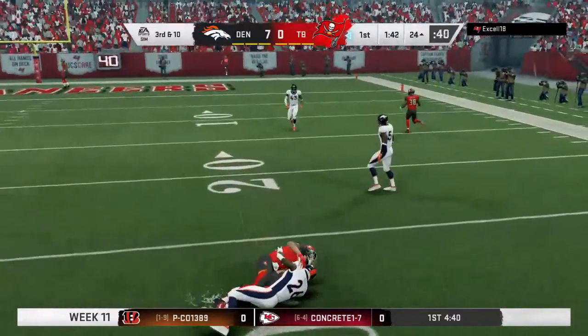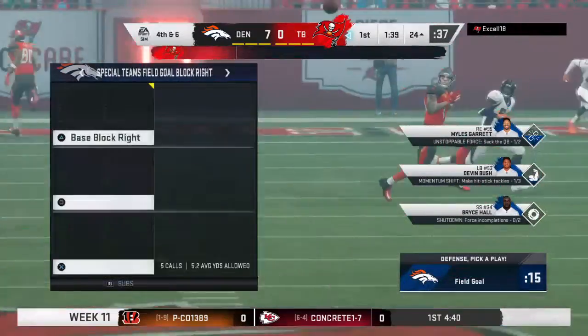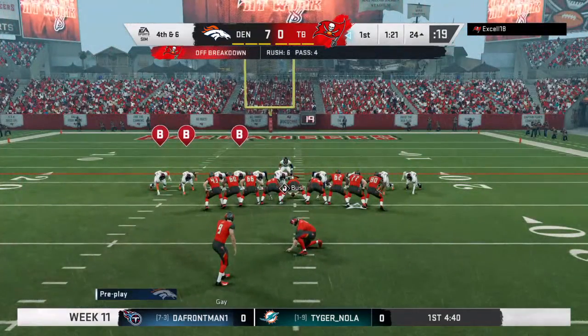From the shotgun, it's Winston. It's caught by Mike Evans. And he'll be stopped here well short of the first down at the 24-yard line. They get only 4 that time as that leads us to a 4th down.